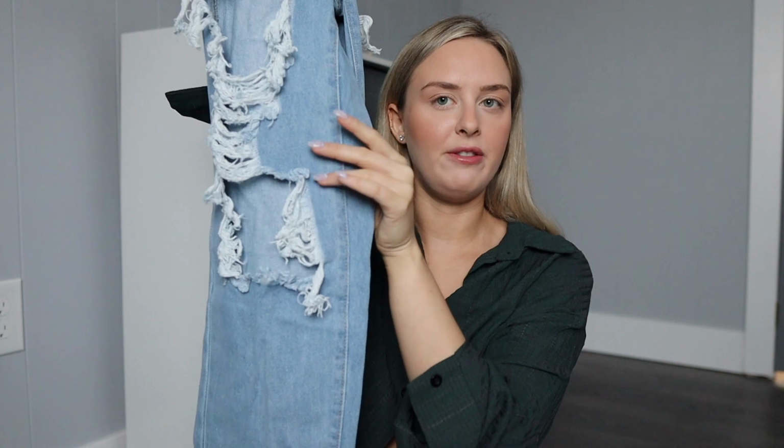It's almost like a little bit fitted here, and then it's just like straight leg going down, which is my favorite kind of style of jeans right now. It's definitely that mom style jeans. So I give these a 10 out of 10. I'm very, very happy with how they looked, and I think that I'll be able to style these casually or even like on a night out with like a cute crop top or something, and they'll be perfect for what I'm going for this spring and this summer.